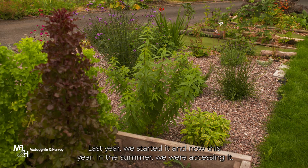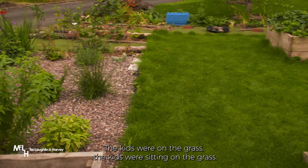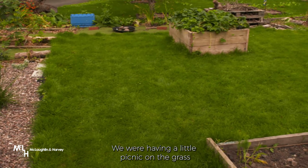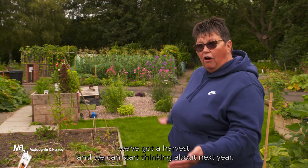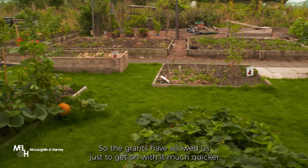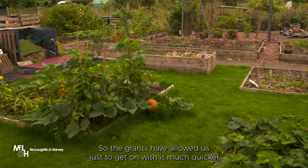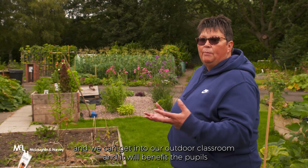Last year we started it, and now this year in the summer we were accessing it. The kids were sitting on the grass, we were having a little picnic on the grass. And then when we go back to school in September, we've got a harvest and we can start thinking about next year. So the grants have allowed us just to get on with it much quicker, and we can get into our outdoor classroom and it will benefit the pupils years to come.